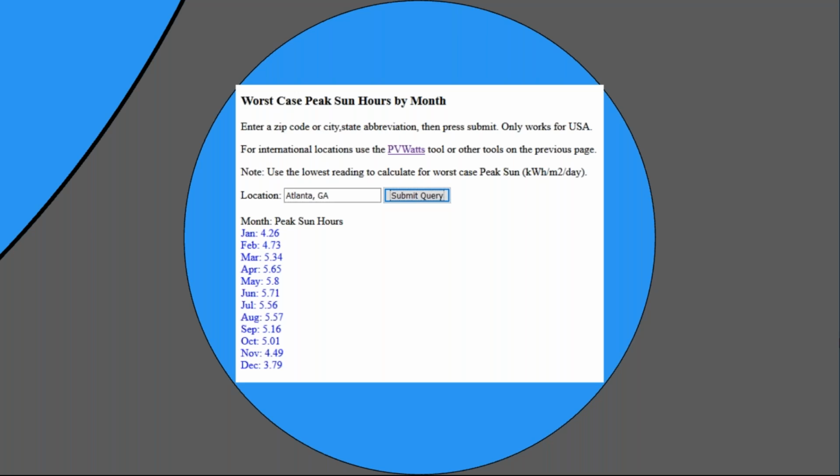Then we're going to hit that lookup. Next to the average hours of peak sunlight, there's a little tab that says lookup. When you click that, it'll open a new window and you can type in the location. So I selected Atlanta, Georgia. That's where I grew up. So we're going to look at the lowest month of peak sunlight per day, because we know if it's powered in December at 3.79 hours of peak sunlight, we know it'll power it year round.